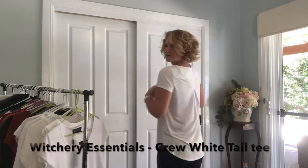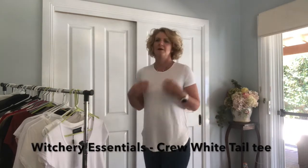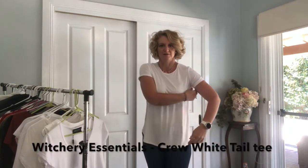This is also part of the Witchery Essentials collection. So this is what they call the crew with the tails. You can see at the back, it's got a nice pleat, which is a bit more dressy. It's got slightly longer sleeves, which some people like because it disguises parts of them they're not overly fussed on.